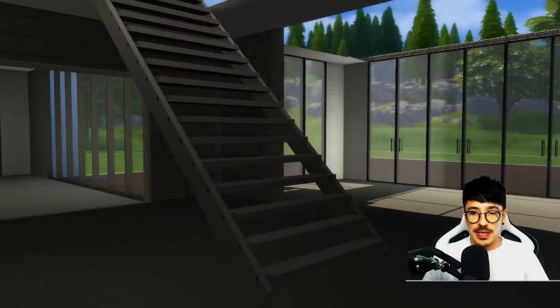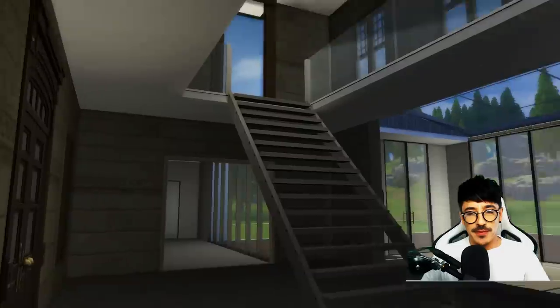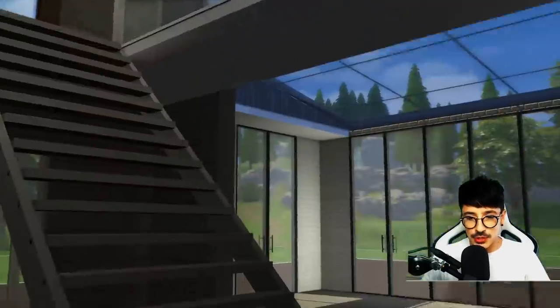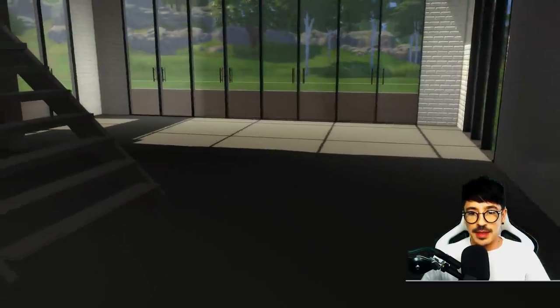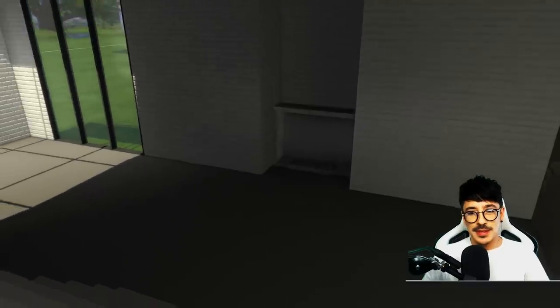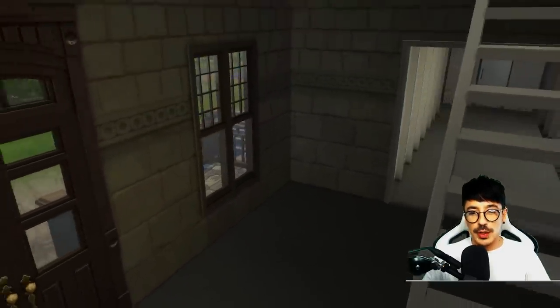We'll go into this mode here, and I'll put up all the walls so you can get an idea of the shape of it. I have opened out the top and used that really fancy light from Peacemaker, which is a gorgeous, gorgeous light. The kitchen area is going to go in here. I'm going to put the dining room probably at the bottom of the stairs around here. I'm also going to get a toilet in on this side.